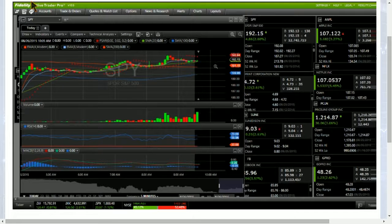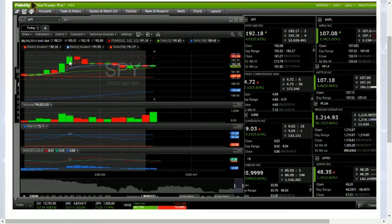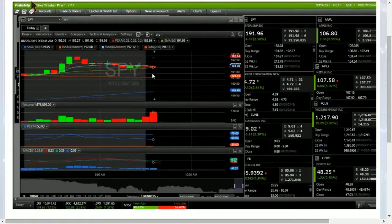So we got 20 period moving average support right now. We're watching the high pre-market of 193.03. Nice volume so far to start. Apple's up 3%, Netflix is up 5%, PCLN 3%, GoPro just under 3%, Facebook 3.5%. So all things looking good here to start, but we know how quickly that can change. And right now we are testing SPY's 20 period moving average support. That level is 191.98.